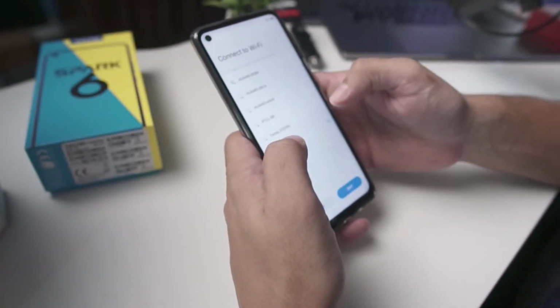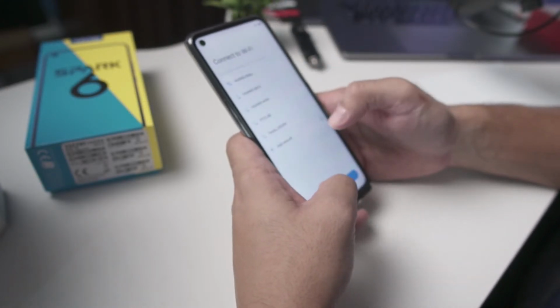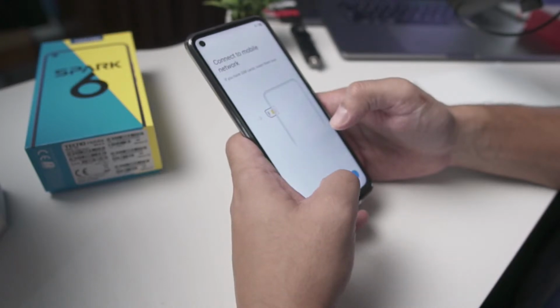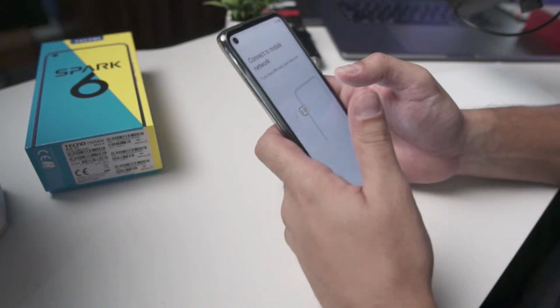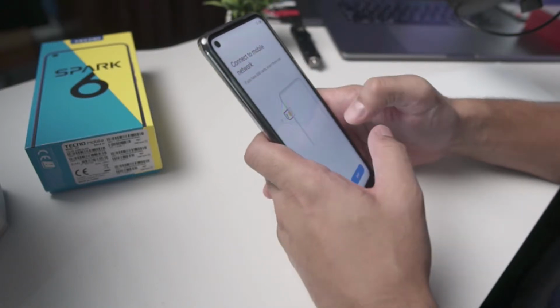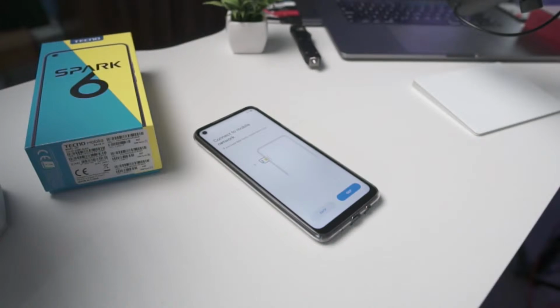Where is my network? All right. Sorry, technical difficulties. I'm just gonna switch my Wi-Fi back on. Something wrong with my Wi-Fi. I'll just be back in a sec.